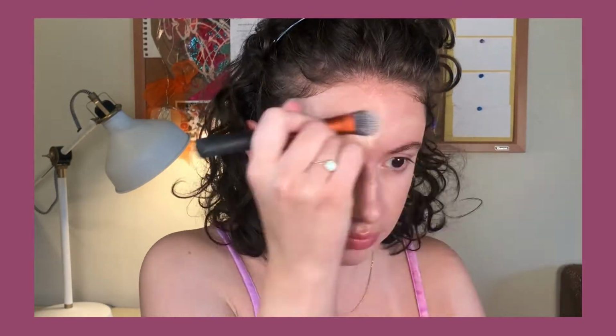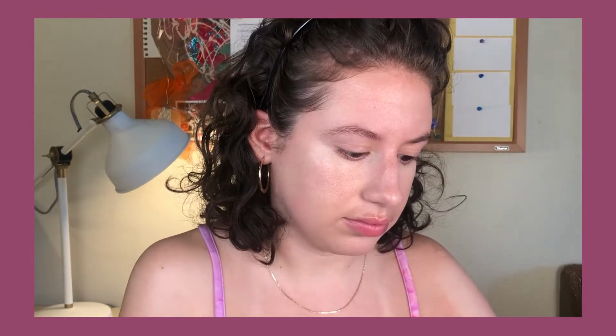I don't think that it looks like I have no makeup on, but I don't feel that it's like, oh, cake, or ew, makeup. I don't think that it looks like that. And I did apply it with this Real Techniques brush while I was there.